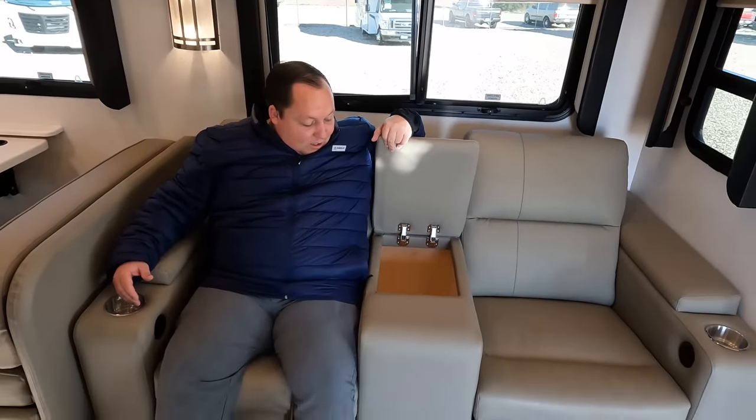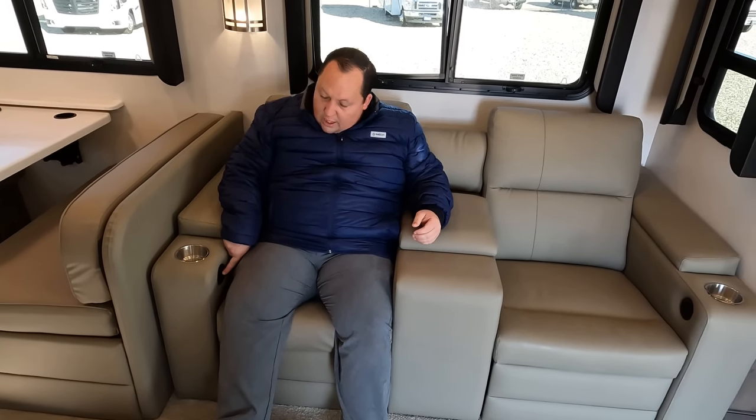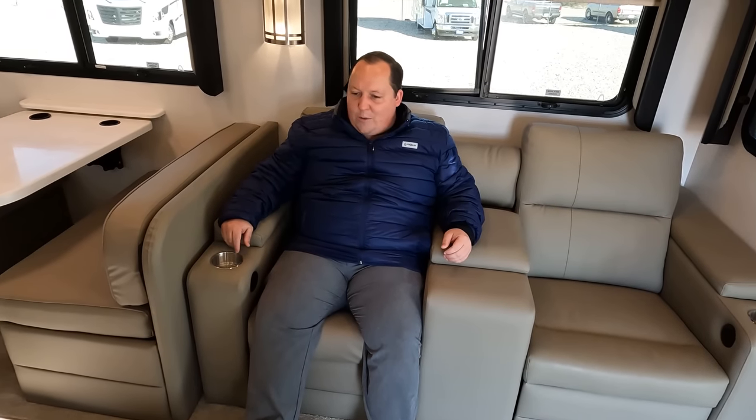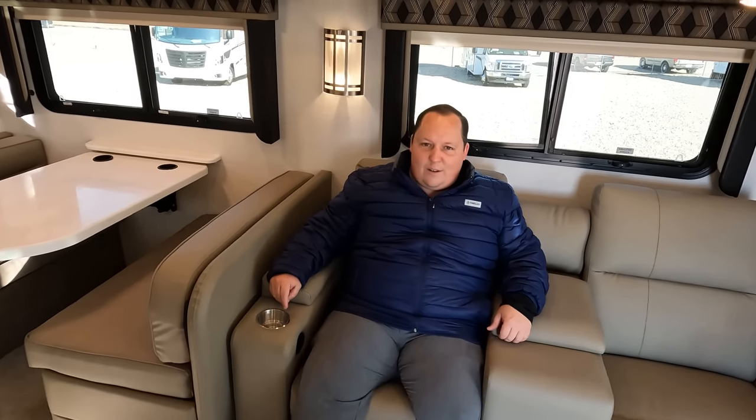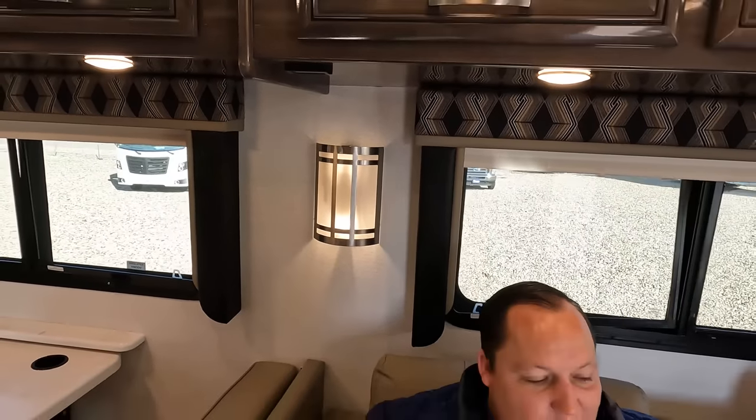Right here we got the cup holder. Right here are the electric recliner chairs. Once the generator's on, there's also a USB to charge your phone there. And I am going to point out, I like the light sconce here. Yes. That is modern. Very nice.